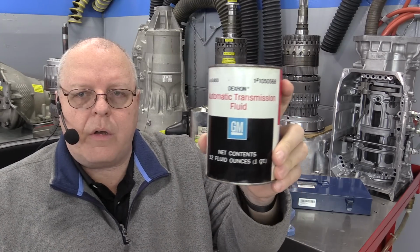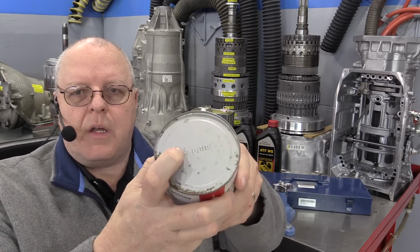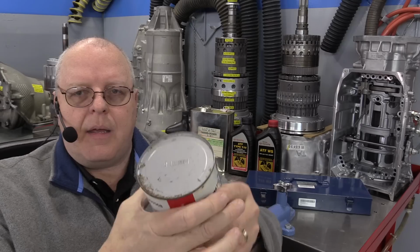So anyway, Toyota adopts the Dexron automatic transmission fluid. Now this is the Dexron-B fluid, as I refer to it, because all the license numbers of the original Dexron start with the letter B, and this has a license number of B10001.